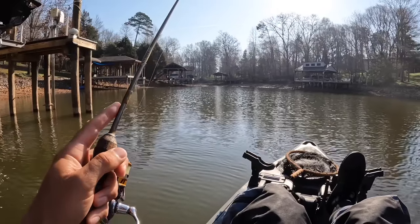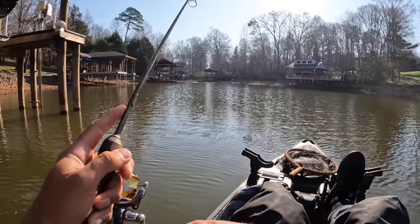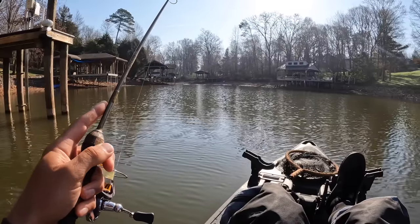So it's a little pro tip for you there. If you don't want to fight the crowds at the dams, just follow the threadfin shad.